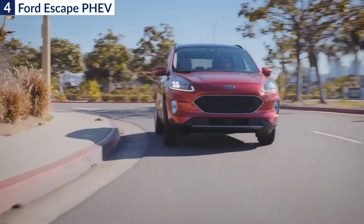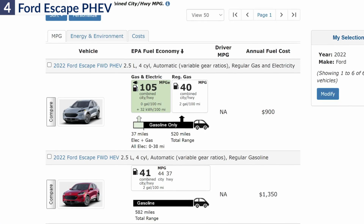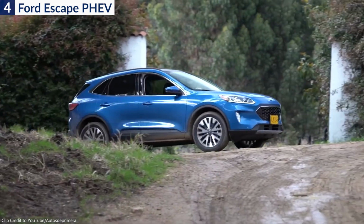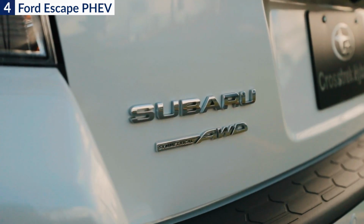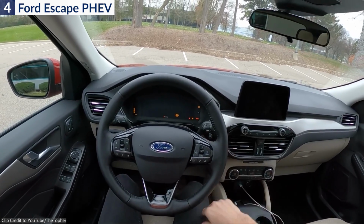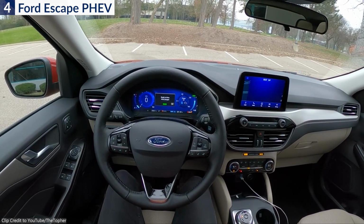over to being a regular hybrid and returns an EPA estimated 40 mpg combined. Both figures are pretty impressive, and frequent recharging can really help you save on gas. The plug-in model, however, is the only Escape that lacks all-wheel drive, a feature competitors offer, but overall we think the 2022 Escape plug-in hybrid is a compelling, highly fuel-efficient alternative if you're not quite ready for a fully electric small crossover.